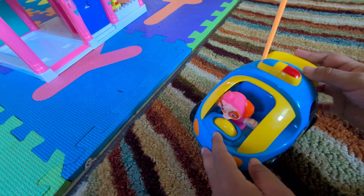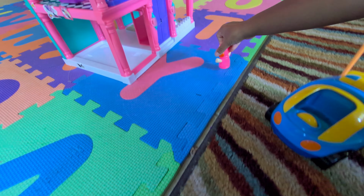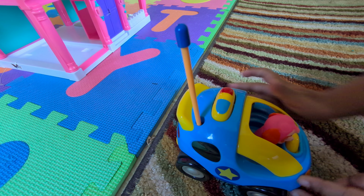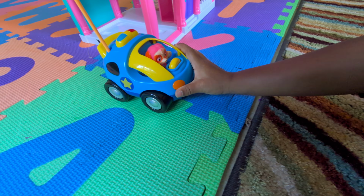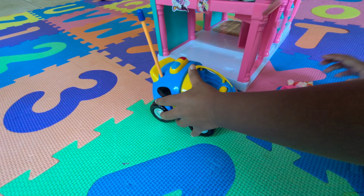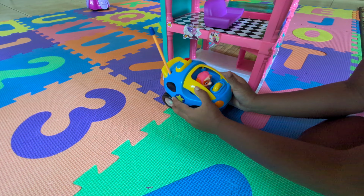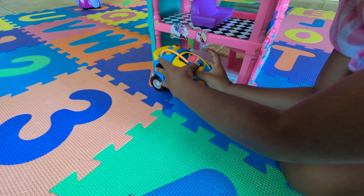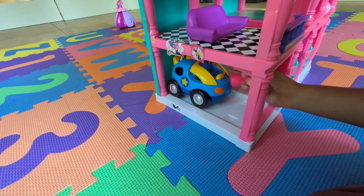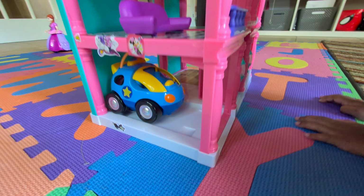Where's Skye going? Back to the home? Yeah, she's going back. Oh, but she needs to park the car first. Oh, yeah, of course. Now, I need to take this out. Wait. First, I need to bend it a little bit so it can fit. Okay. And then let me get Skye out there. Then we'll go inside the elevator so you can see who's up.